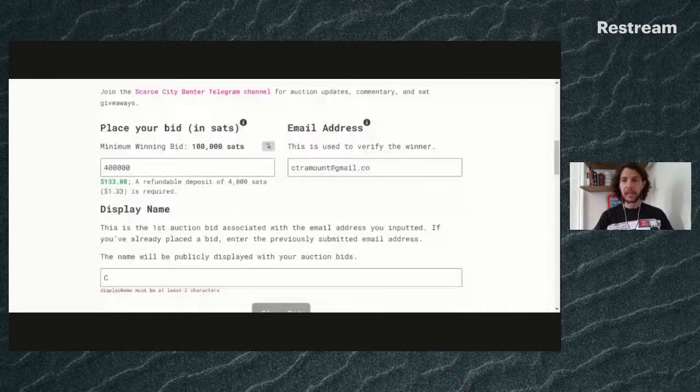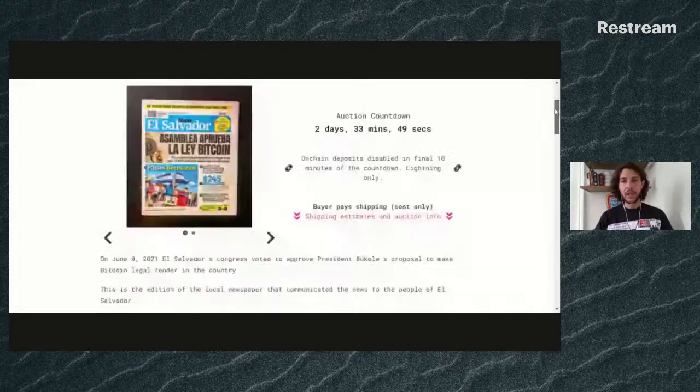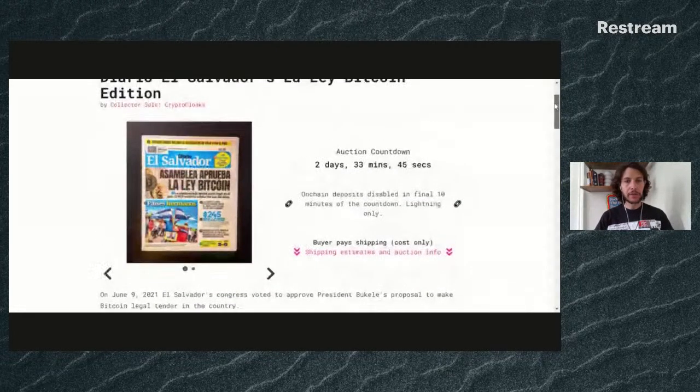You can pay on Lightning for instant, cheap, anonymous transactions. You can also pay on-chain, but you will pay fees on that. We do require confirmation on those on-chain transactions, and we just disable on-chain transactions within the final 10 minutes of the auction.